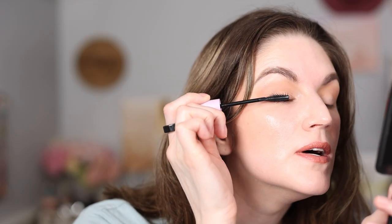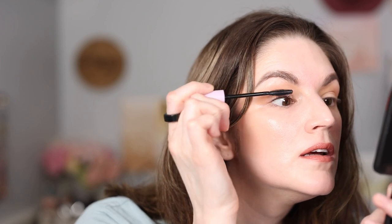last thing we have to test is the mascara. So let's see what I think of this. It has kind of a plasticky curved wand. It's like fatter on one side. It doesn't seem to be too wet of a formula, but it's not dry and tugging on my eyelashes. So there's one coat.